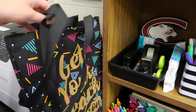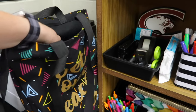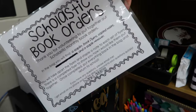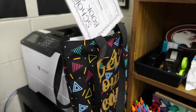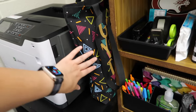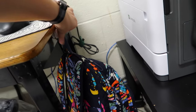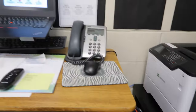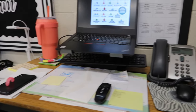This bag I got when I went to get your teach on, but what I keep in it are the Scholastic book orders that I send home for parents to tear apart and staple together for me. So I have a parent volunteer do that, and so it all goes in that. It has a stapler in there. And then I put a little hook on the side to hang my book bag so it's not on the floor. And then this is my little area.